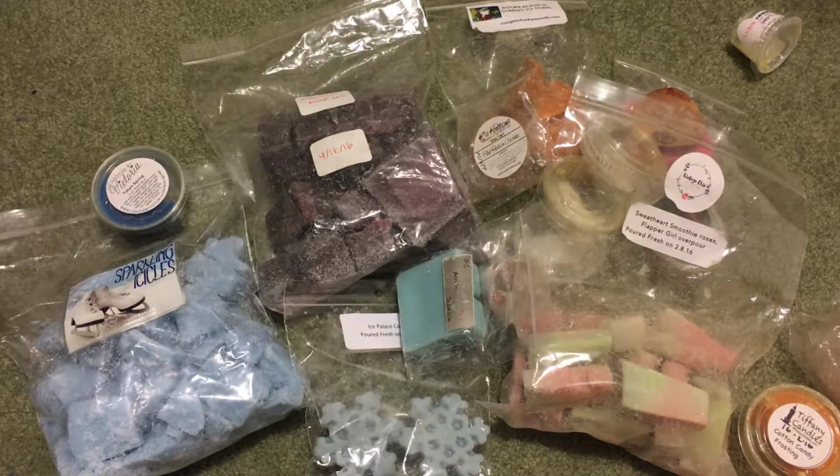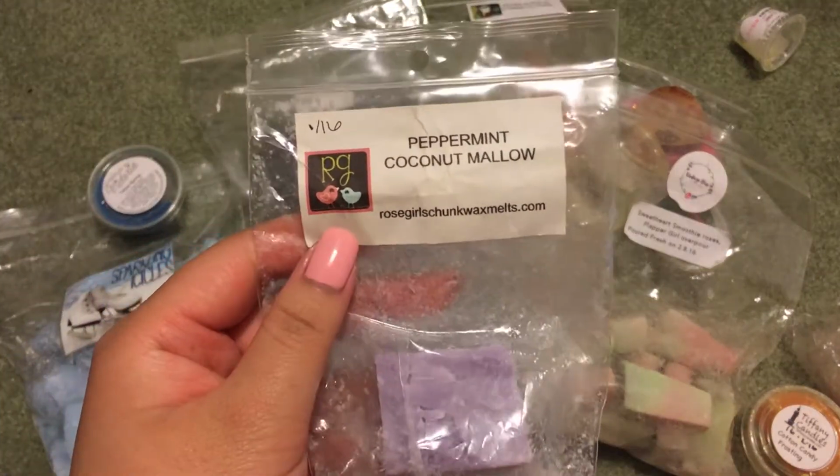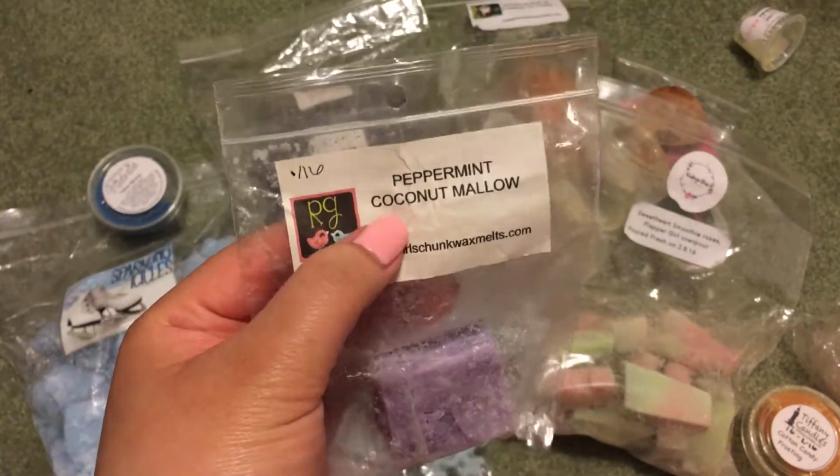Her peppermint is one of my favorite peppermints. It's the kind of peppermint, like I said, that's really fresh and icy, but it's also a little bit sweet, so it's a good mixture of the two. And then that marshmallow is super creamy, and the coconut is really creamy as well. It's just a really nice, creamy, slightly coconut cream, slightly minty fragrance. It's definitely a good blend of the three.